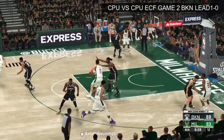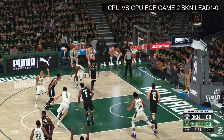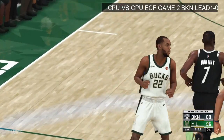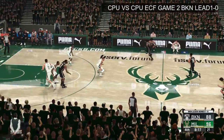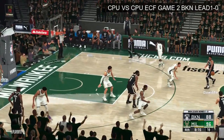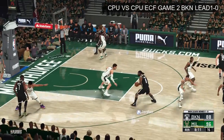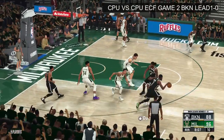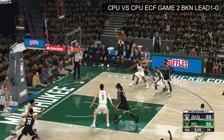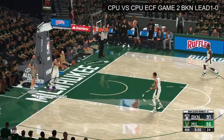Hill finds Antetokounmpo. Lopez with the ball. He's picked up by Jordan. Shot's good by Middleton. Assists like that have typified their effort today. Terrific ball movement. Really a prime example of the difference in how these teams have operated offensively. Much more individual play at the other end. Now here's Jordan. Passes it to KD. And it's good. Assisting on the play was Jordan.